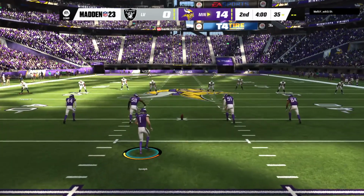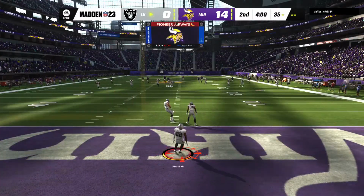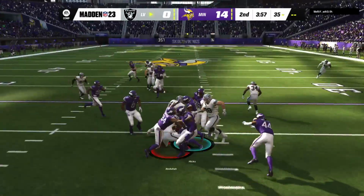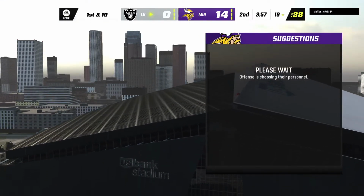Now Joseph tees it up to kick off following the touchdown. Here's Abdullah from his end zone. And only able to get this to the 19, so probably should have opted for the touchback.